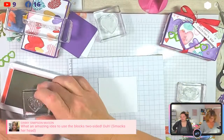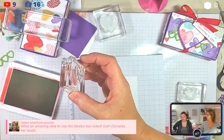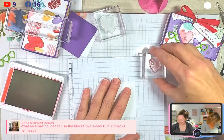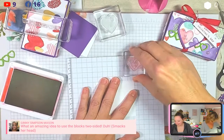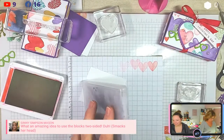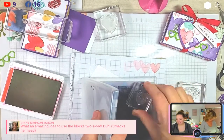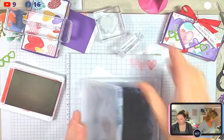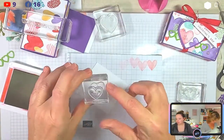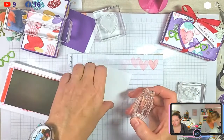Okay, so I played around either stamping the solid image or this. Hold on. Jenny said, what an amazing idea to use the blocks two-sided. Duh, smacks her head. Oh, that's funny. I know, right? That's what I was thinking too when I was doing this. I do find sometimes it's hard to see though when you're really trying to line it up with both of them on there, but it's all good.